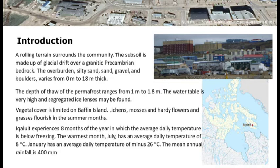Iqaluit experiences 8 months a year when the average daily temperature is below freezing. The warmest month, July, has an average daily temperature of 8 degrees C. January has an average daily temperature of minus 26.